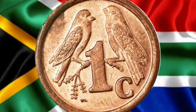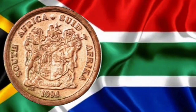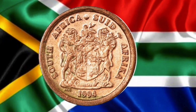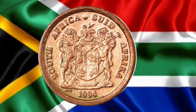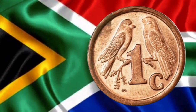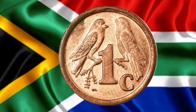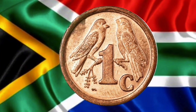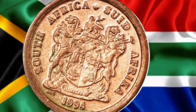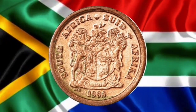Next, the 1994 South Africa 1 cent coin, an often overlooked piece that has intrigued collectors for years. The 1 cent coin from South Africa minted in 1994 holds both cultural and historical value. This small bronze coin may seem ordinary at first glance, but its background ties into a pivotal moment in South African history. 1994 marked a new era for the nation, the year Nelson Mandela became president and apartheid officially ended.